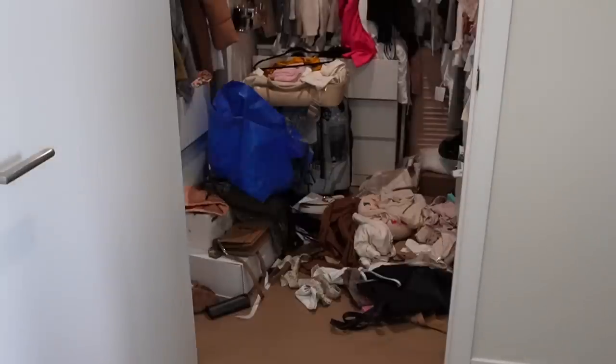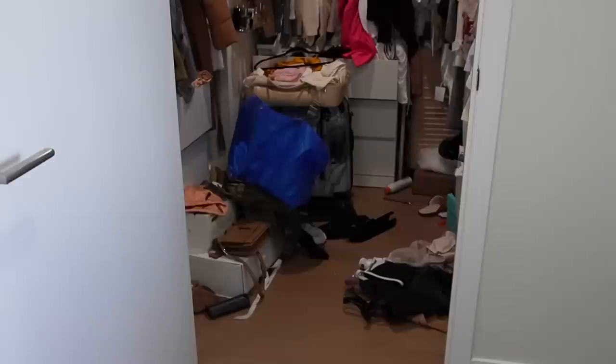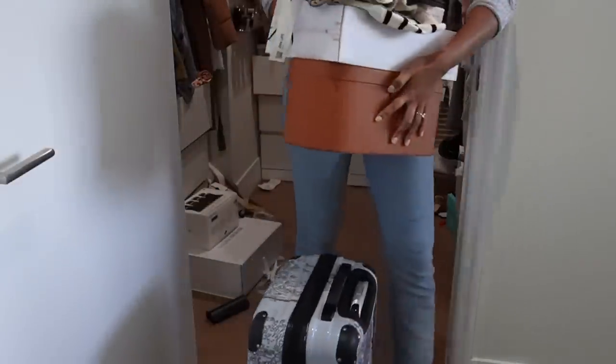Outside my window, is everything pale and cold?